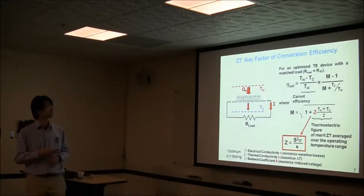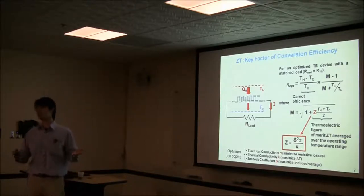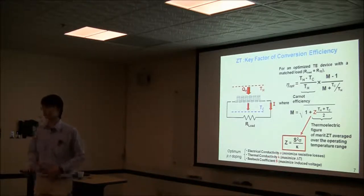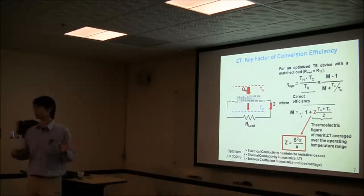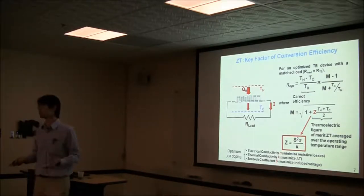And you also want sigma to be as good as possible. That is because when you actually run it as a generator, you have current running through all your devices. So if the electrical conductivity is bad, then you're consuming a lot of energy inside your device, so you can't really use it. And then the third one is you want your thermal conductivity as low as possible, because if the thermal conductivity is too good, you cannot maintain the temperature gradient between the two sides. Your device will just conduct heat from one side to the other, and in the end the two temperatures will come to equilibrium, and then you cannot generate any electricity.